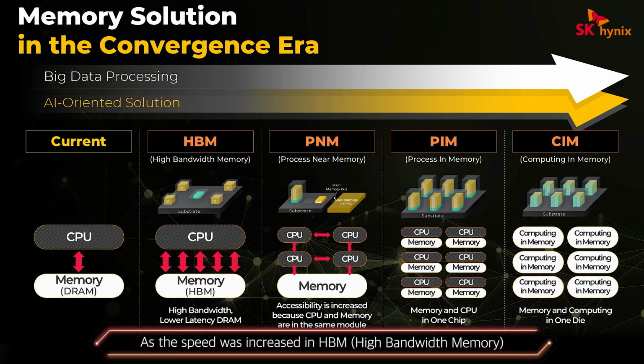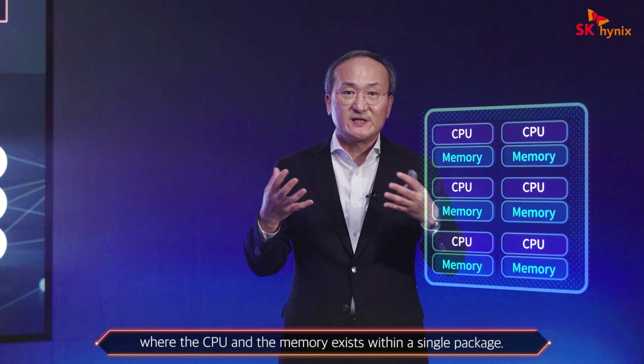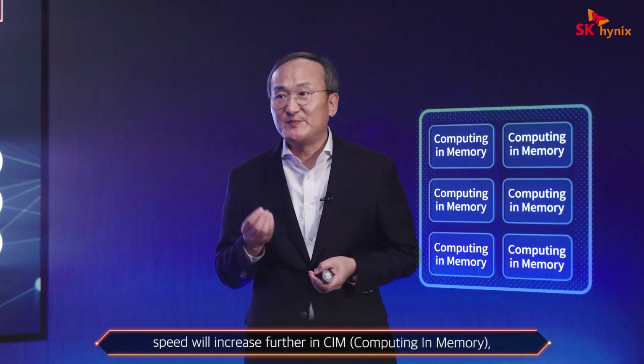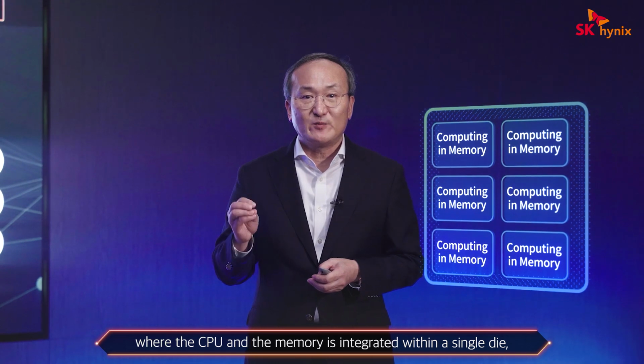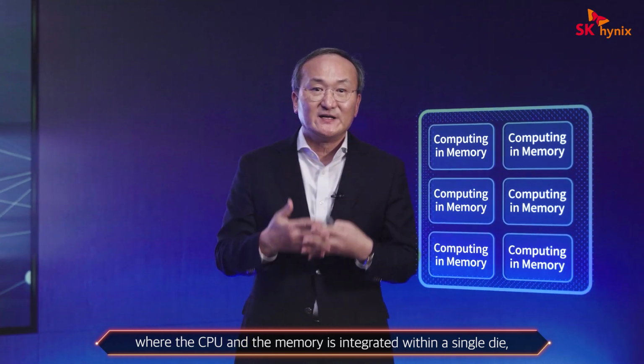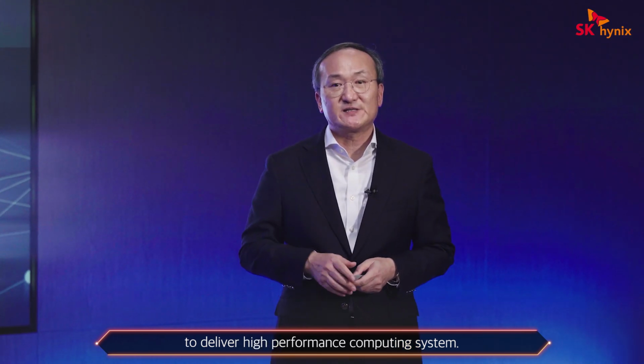As the speed was increased in HBM, or high bandwidth memory, by increasing the number of channels between the CPU and the memory, the speed will increase further in PNM, processing near memory, where both CPU and the memory exist within a single module. The speed will further increase in PIM, processing in memory, where the CPU and the memory exist within a single package. And ultimately, the speed will increase further in CIM, computing in memory, where the CPU and the memory are integrated within a single die to deliver a high-performance computing system.